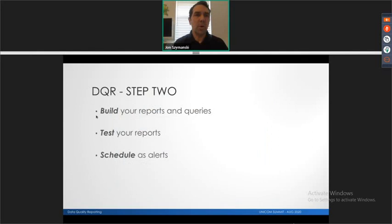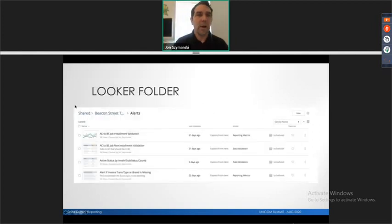Step two is you go and you build your reports, you build your queries, you test your reports, and then what we did is most of these are scheduled as alerts. So what we're really doing is building queries to look for exceptions to the rule. And if those reports and queries identify an exception to the rule, then we get an alert through a report that says, hey, we think something's going on. So we're not actually running reports and looking at them every day. We're really only looking at these queries and reports if it's alerted to an exception to the rule. And that's a pretty important key to managing this.